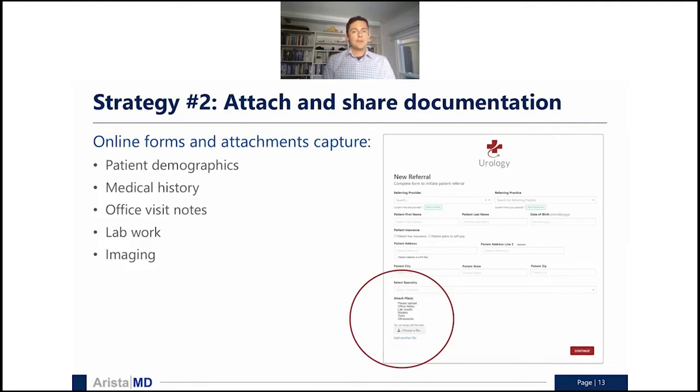So beyond the direct benefits of having all of this information easy to attach, easily available, and easy to review, it also reduces the burden on your referral coordination staff because they don't need to follow up with a primary care practice to try to get this information. You've already made it easy for the primary care practice to send everything in quickly, easily, and in a digestible format for your specialists.